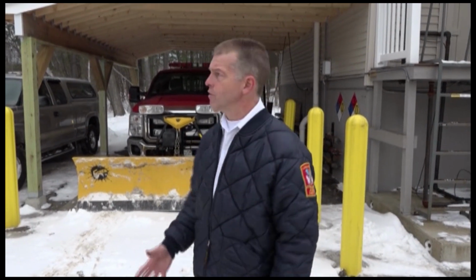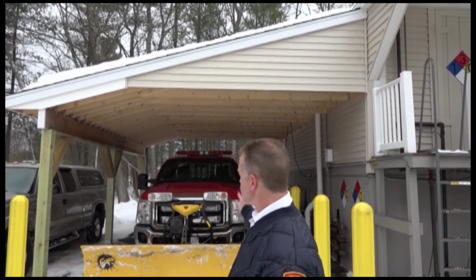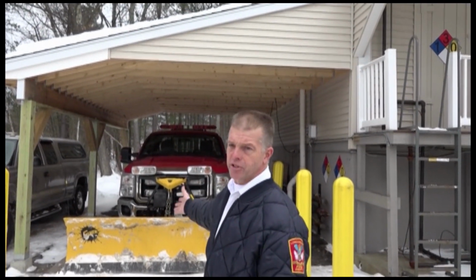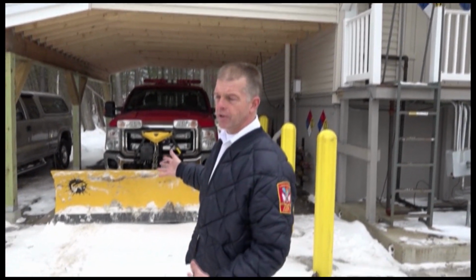What we did this year here is we added this lean-to structure off to the side of the fuel facility just to house our utility vehicle. This vehicle is utilized, especially during the weather that we're having now, when we put on extra personnel who are able to take this vehicle and go out and plow people's driveways and plow certain roads so the ambulances and the emergency apparatus can get in. But unfortunately, due to the space constraints that we have, this vehicle is housed outside.